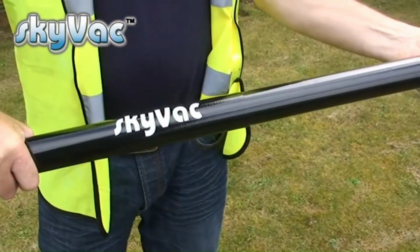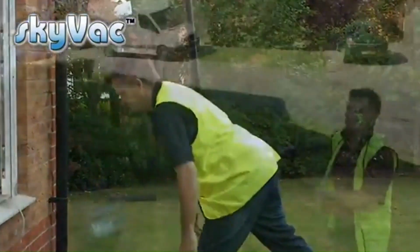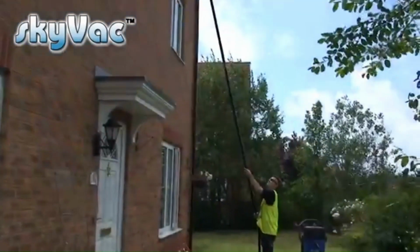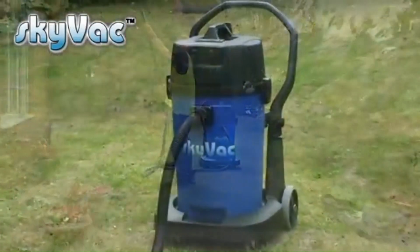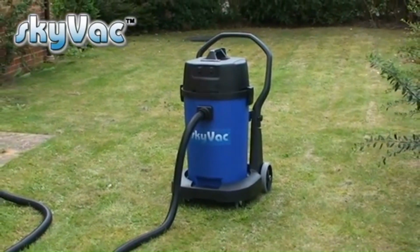Skyvac is very easy to assemble and can clean the gutters on an average property in under half an hour. For external applications, there's a choice of two wet and dry vacuums. The first is a Skyvac Commercial, a 75-litre 240-volt vacuum powered by two 1500-watt motors and an airflow of 4,100 litres per minute, ideal for a one-man van operation or as a bolt-on to an existing business.